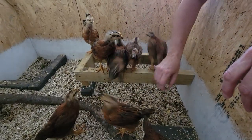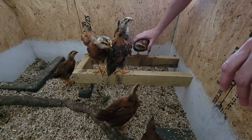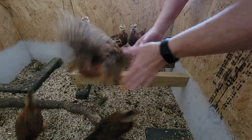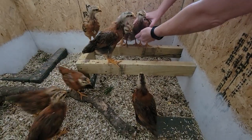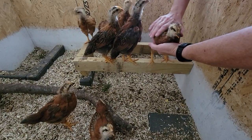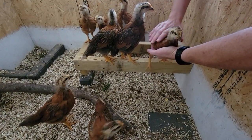Andre is trying to pet them to get them used to human contact. So when they get older, we can actually pick them up without them freaking out too much. So they're actually not doing that bad. Right there.